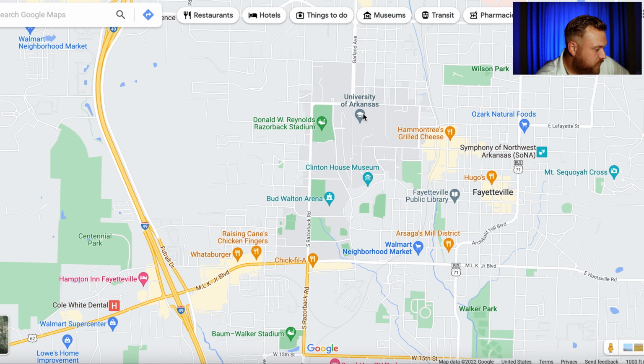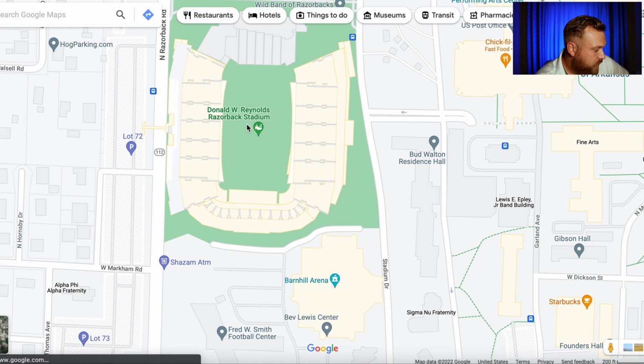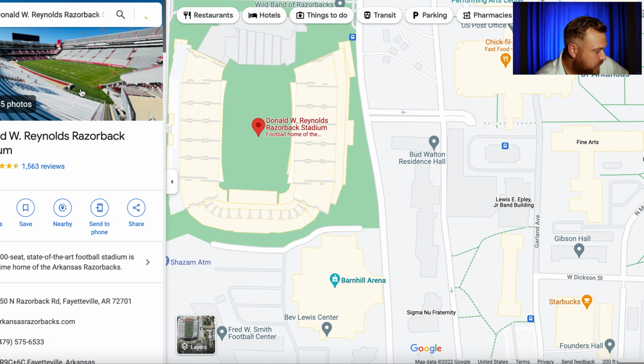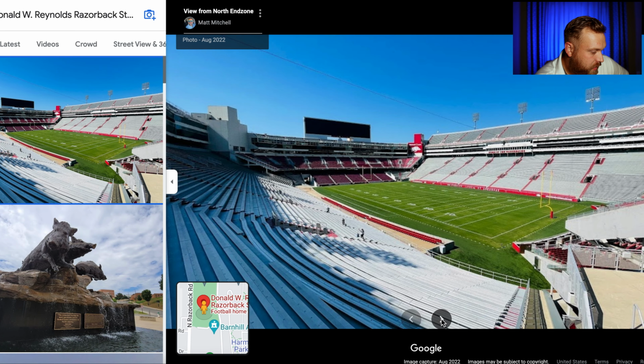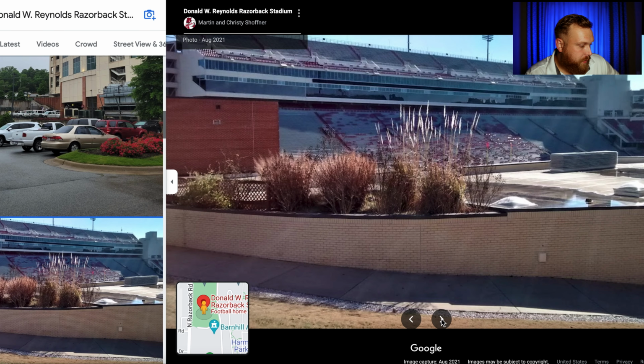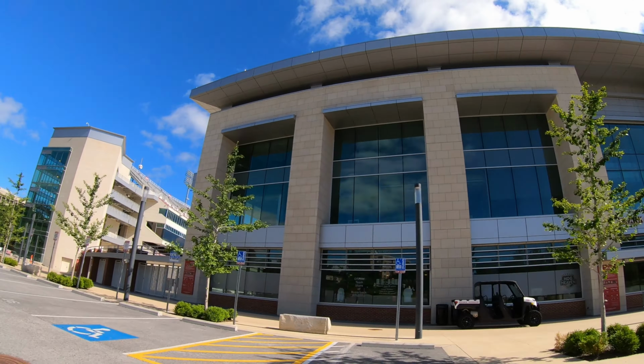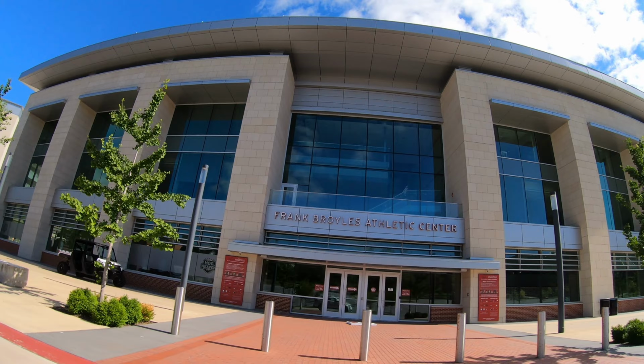Now we'll go up here to the university. I'll show you their football field. This is where the football field is. Really nice stadium. And even if you're not a Razorback fan, you can still come here, check out your team play them, or however it works out. But it's nice to have that to where you can go and catch some of those games.